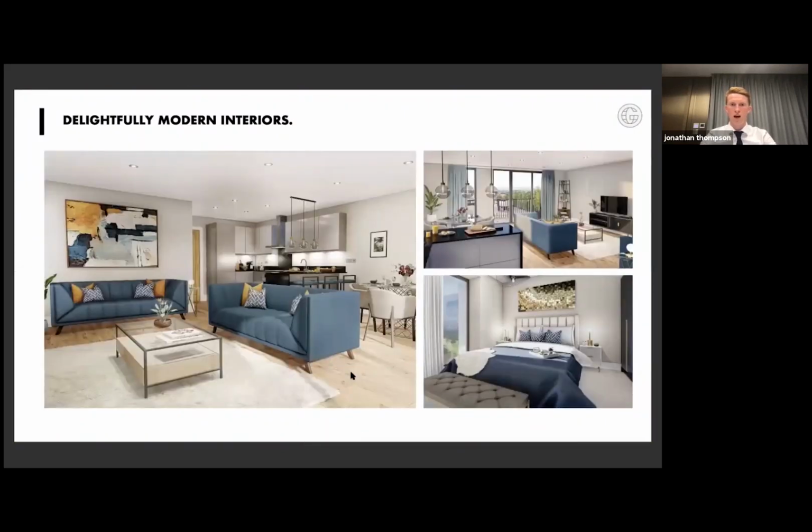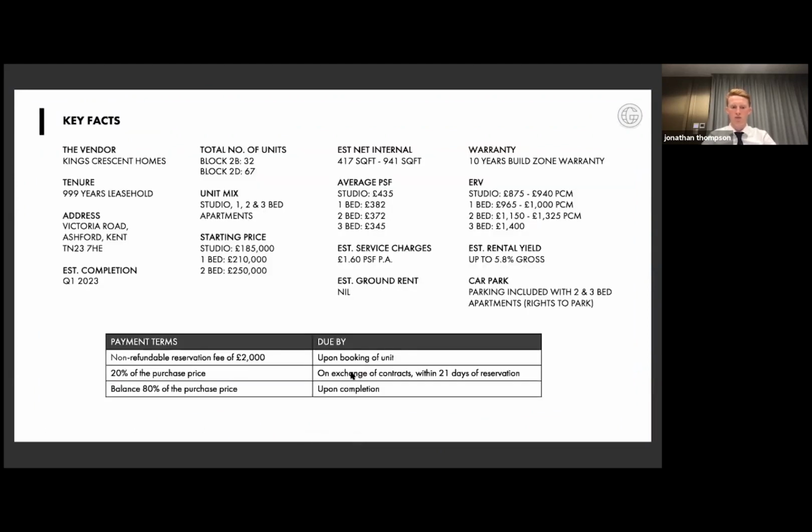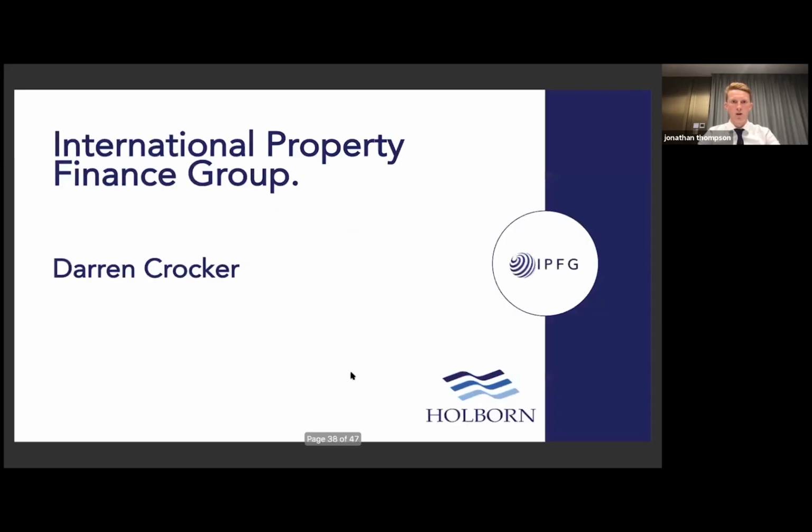So these are just a couple of CGIs from the internals, plenty of open space, high spec furnishes and finishing. And as I mentioned before, with prices from £185,000, a 20% deposit on exchange, that's £37,000, and the remaining is upon completion. So yeah, this is a very good investment play, and we can share more information if this is of interest to you. So I'll pass you on to Darren now.